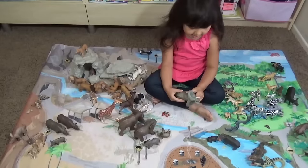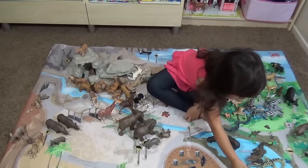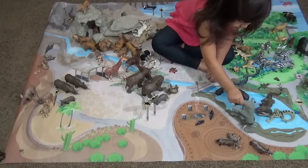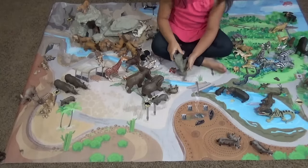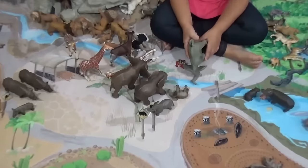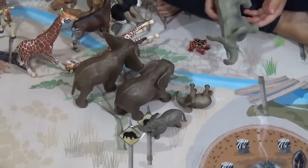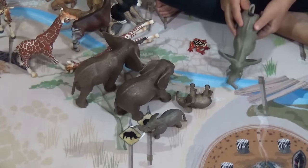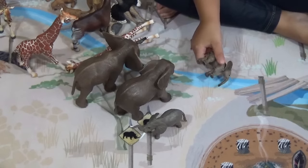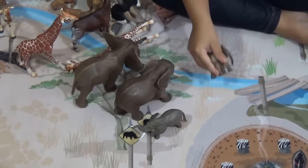Who are you going to play with? Elephants. They're going to drink some water. Oh, yeah, he has a mud bath. Yay. Are they going to drink water too? Yay. Drinking water. Good job. And put all the elephants to the water. Look, the baby fell down. Oh, you pick it up. Yes, this one.